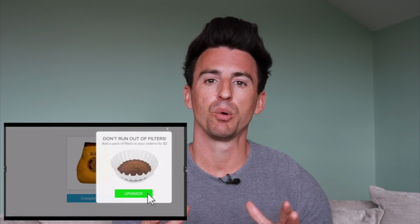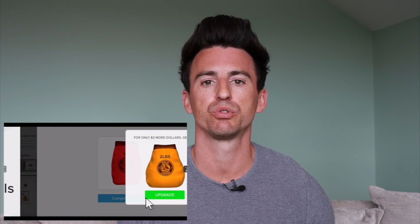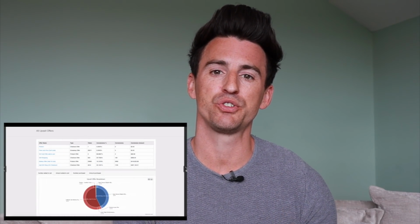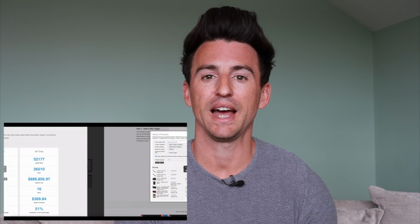That's fine, but a lot of people don't like to do that because they're worried that then the horse kind of bolts, the person kind of goes, oh, actually I can't bother with this, and then bails out, and they lose the original sale. The really good thing with Bold is that this all happens after checkout.